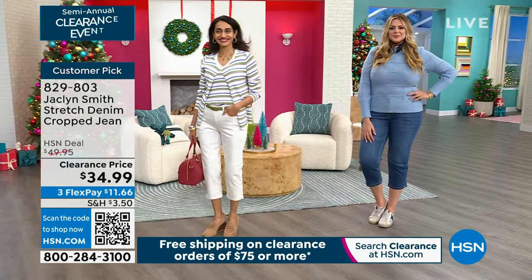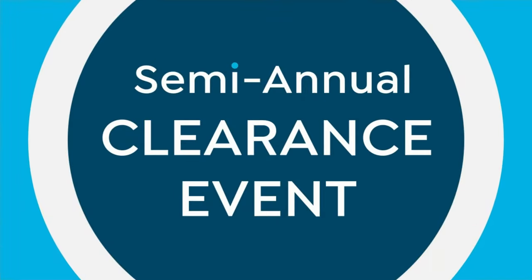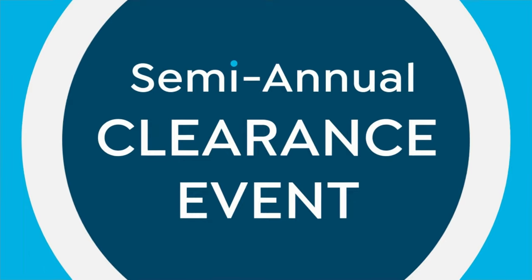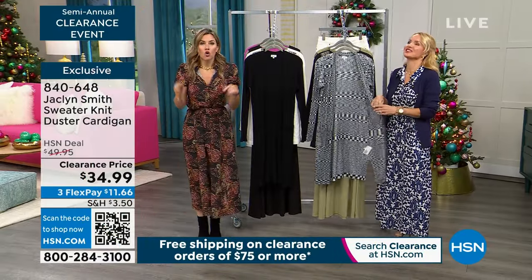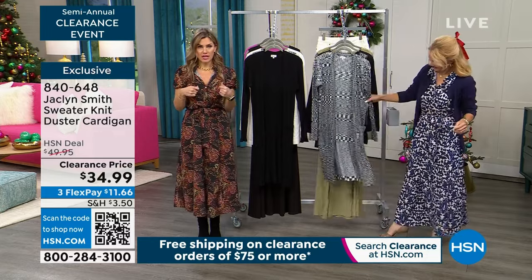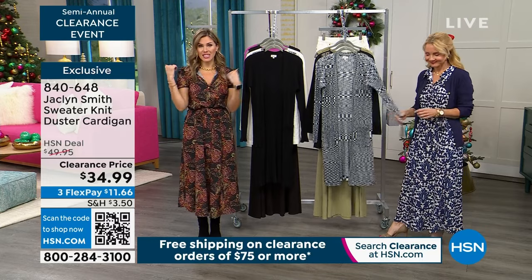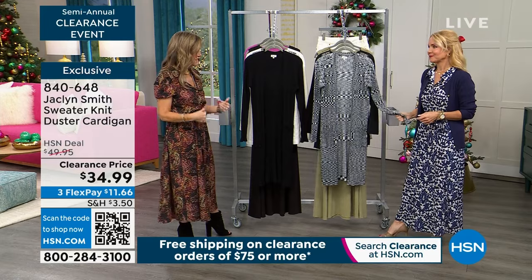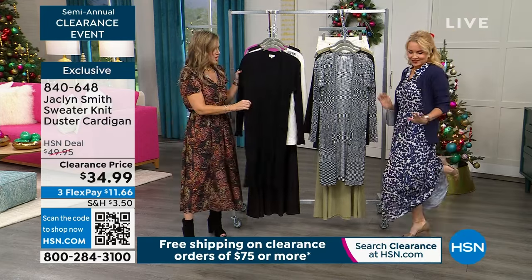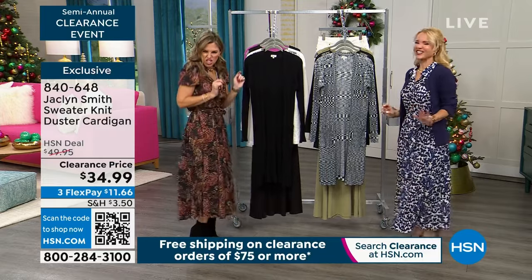All right, we are gonna move on to a great little duster that I'm super excited about, because you wanna know why? I live in dusters. I love dusters. Right now, third piece. On the plane, on the train, to a friend's house, to the office, in the car, at the grocery store, all the places you need just that kind of little sweater topper. And it's just good.